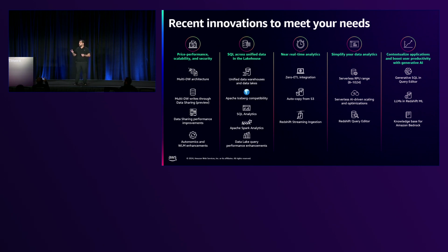So customers like you can use the power of generative AI in your analytics workloads. We integrated it first with Amazon Bedrock, and also Query Editor V2 features Amazon Q, which you can use to ask questions in natural language and have that automatically be converted into SQL. No longer do you have to write complex SQL. You can say, hey, show me the data for the past year, sliced by this dimension, and for this date range. And Amazon Redshift gives you that data.